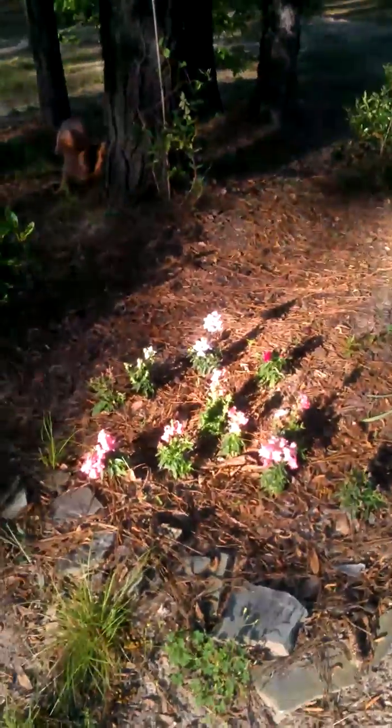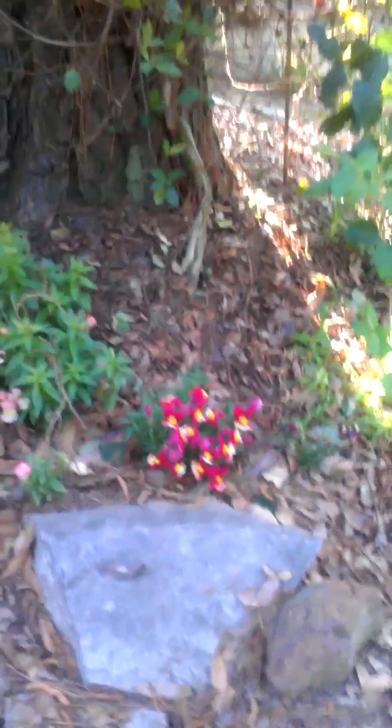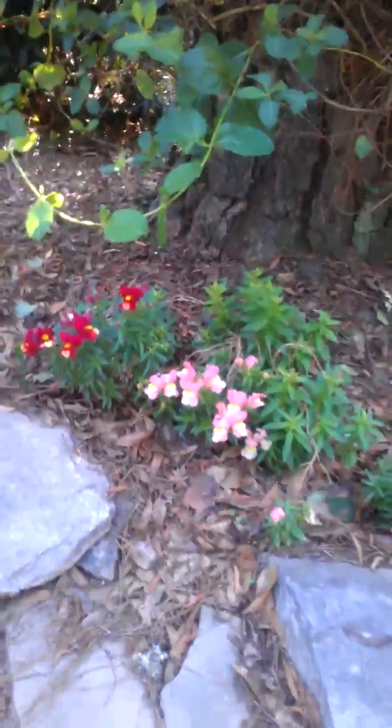Azaleas. The funny thing about these snapdragons, if you plant them just outside, and I've got a good example over here too. They come back year after year here, and what they do is they self-seed, and they're called volunteers when they come back year after year. These here, they're about 3 or 4 years old, but they're just as beautiful as the first year that I put them down.